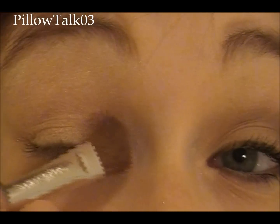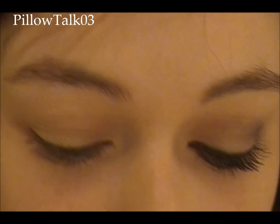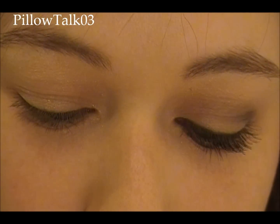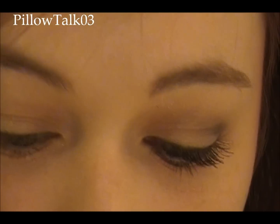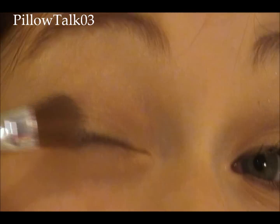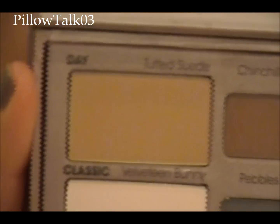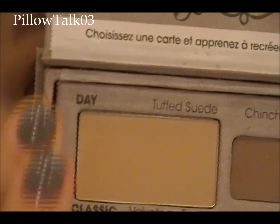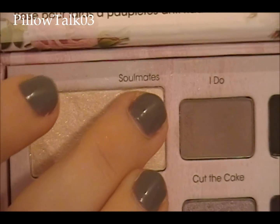So once that's on there, then what we're going to do is take the Romantic Eye palette, and I'm going to use this I Do, and this is just a really pretty kind of medium tan sort of color. And with the same brush, I'm going to put that on the outer half. Oh, blurry. Okay. And so you can kind of see that they're very similar colors. The Tufted Suede is actually kind of promoted as a highlight color and kind of a base. See, it's that really light tan, and then there's the little more darker tan over here.